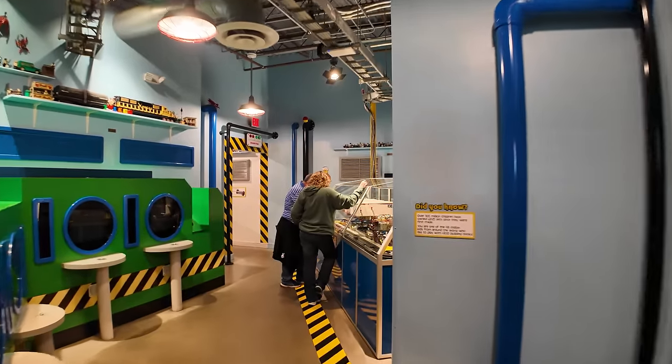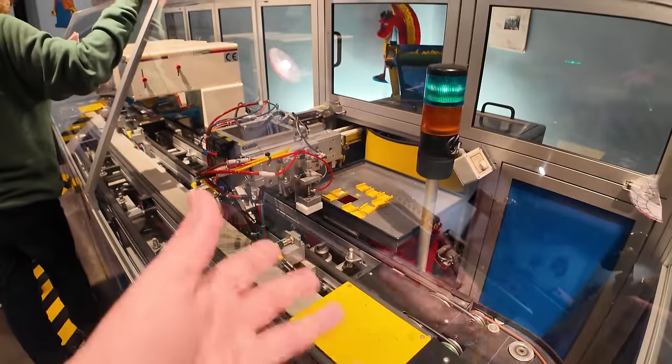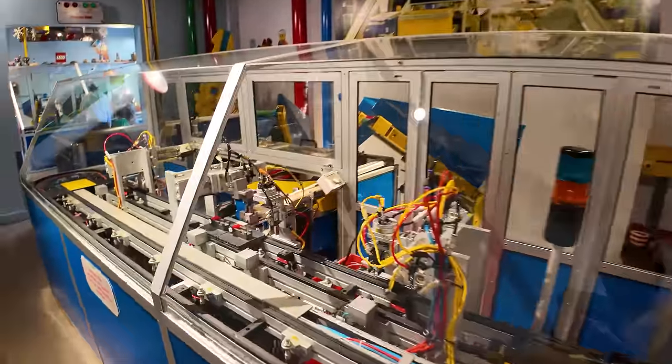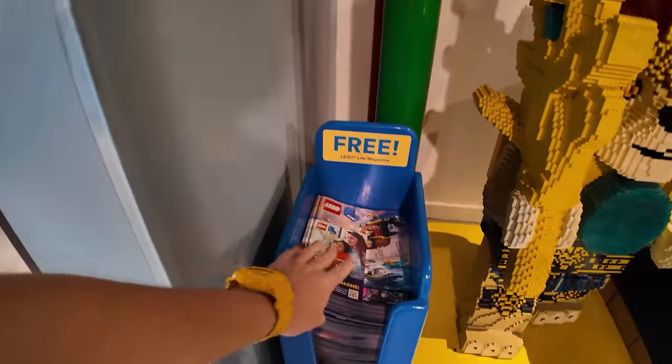It feels warm, like a factory. You know, these machines and these Legos, although, because they don't really make them here, this thing doesn't work, it doesn't move. So this isn't my favorite part of the park, but maybe kids don't notice they don't work. And we have a free Lego magazine here.